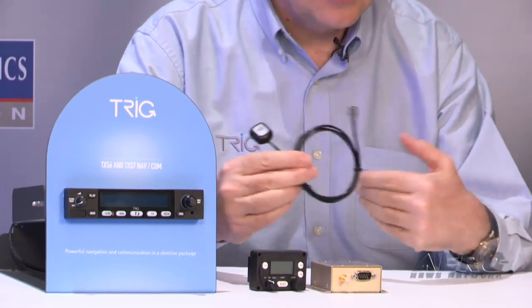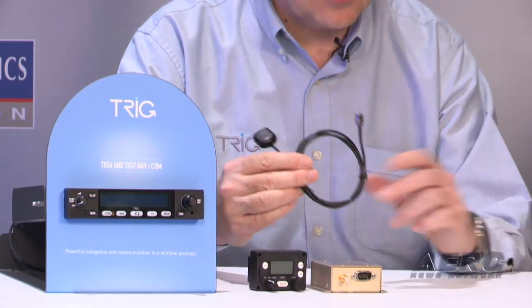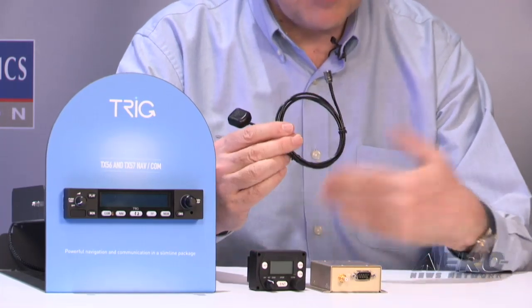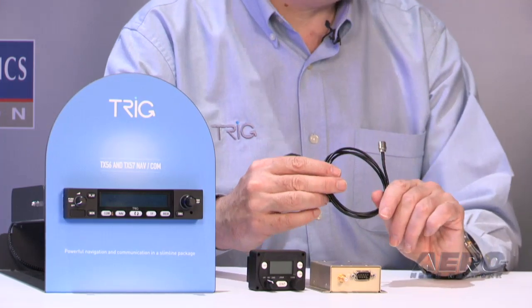So for those guys, that's a great solution. But also in the light sport experimental community, the combination is fully compatible with the requirements of 91.227, and therefore it gives those guys a very inexpensive path to a fully compliant ADS-B Out solution. Combine it with any of the Trig transponders, and you're good to go.